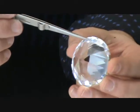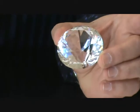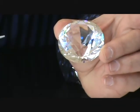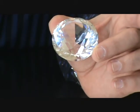So as each of these facets are cut on, the angles have to be just proper so that when the light enters the stone, no matter where the light enters the stone, it gets reflected back to you as brilliance, as sparkle, as the life of the diamond.